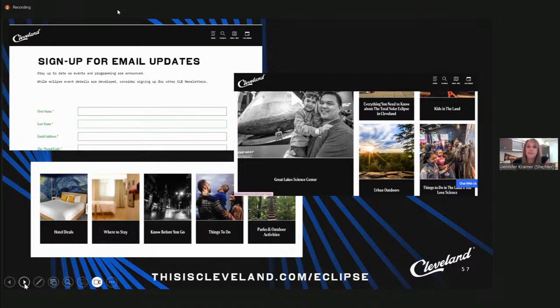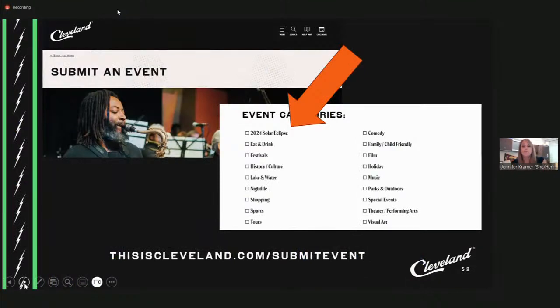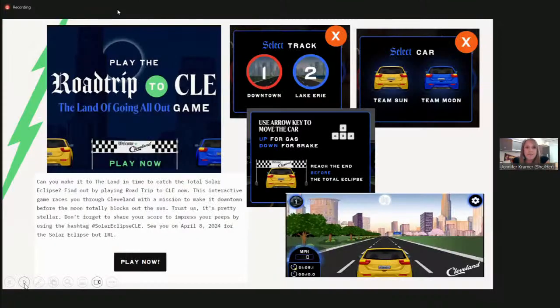On the next slide, you'll see probably the biggest call to action in terms of the marketing communications element, which is really submitting the events to our website. It's very easy to do for those of you who are familiar with this process. No different, except that we ask that you click the 2024 Solar Eclipse button, so that we can curate all eclipse-related information onto the page. So again, folks know exactly where to go and what to do and what to expect. On the next slide, you'll see kind of a fun take we had on our marketing communications up until this point.